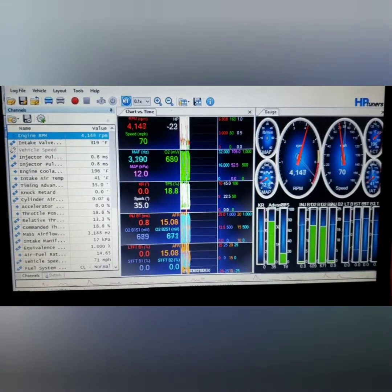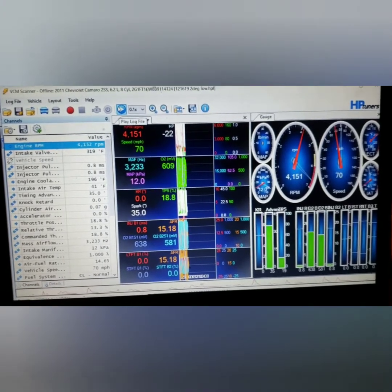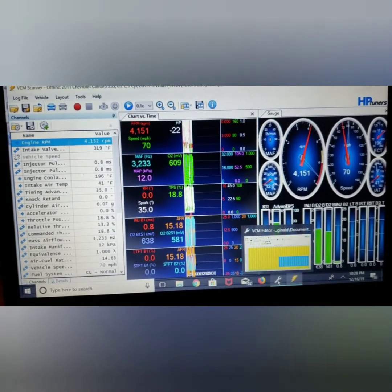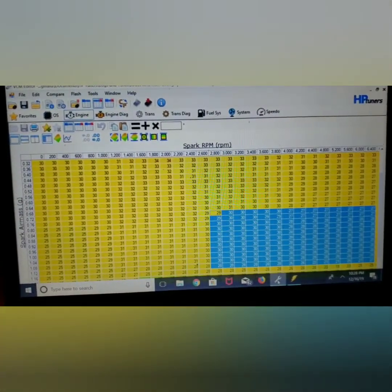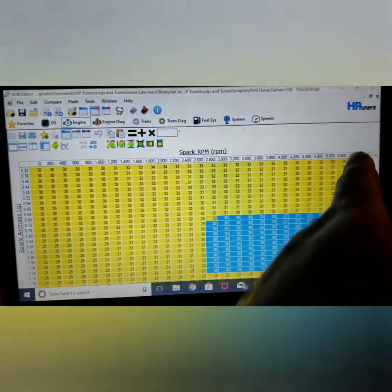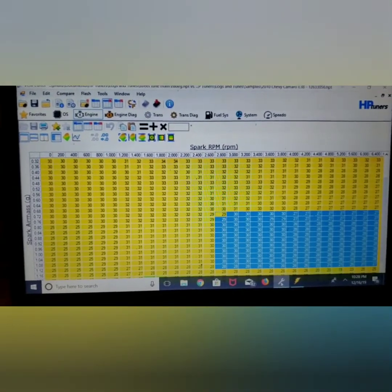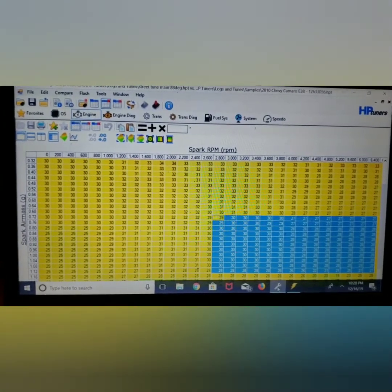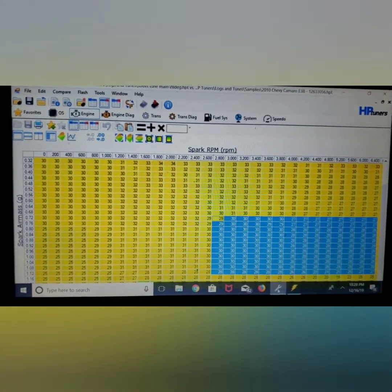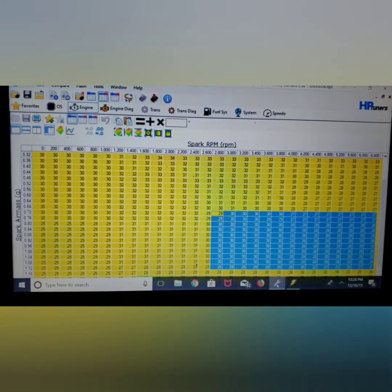Before I went and made this log, let me stop it. Before I went and made this log, I put 2 degrees in the bottom. I don't know if I can show you. I just kind of highlighted it and put 2 degrees across the board to about 4,000 RPMs. When I drove the car, it felt great. So it felt like around 3,000, it would hit hard off the bottom, go flat about 3, and then take it back off around 4. So I think it needs some more timing.